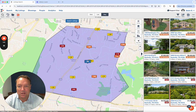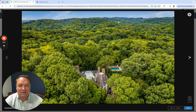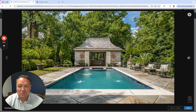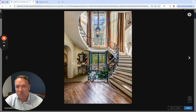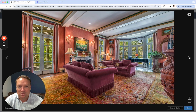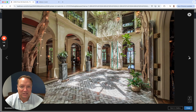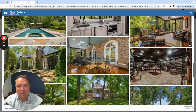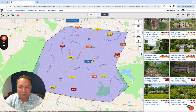And we had a big one close over on Priest Road for $7 million. This one's 7,500 square feet. Amazing views from up there. Really cool pool, gated, old stone, historic, just an exceptional property. Anything over $4 million, you're going to start to see these luxury details in Nashville really start to pop. That's a really cool one. Love that one. So that's what we saw. We saw 4 close in Forest Hills in the month of September.